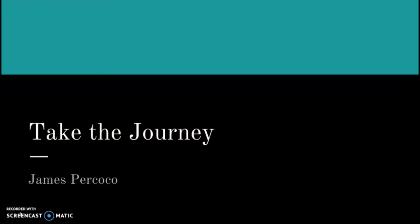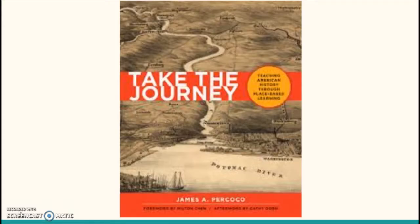Take the Journey by James A. Percoco is a very practical book about teaching students history through place-based learning. This book is based on the nonprofit organization called The Journey Through Hallowed Ground, which is a 4-state partnership to preserve and educate about the historical richness from Gettysburg, Pennsylvania to Charlottesville, Virginia.